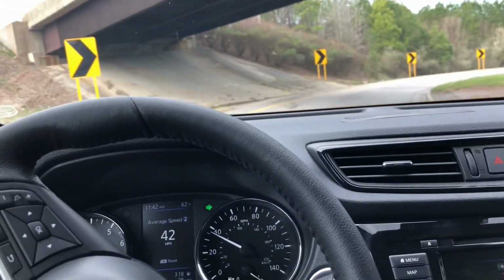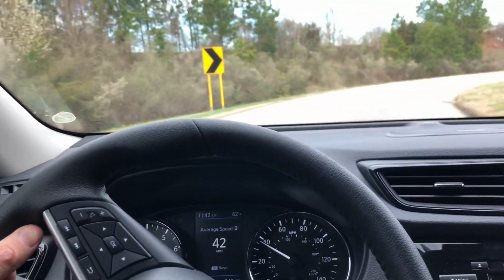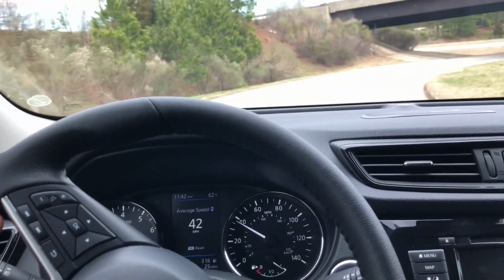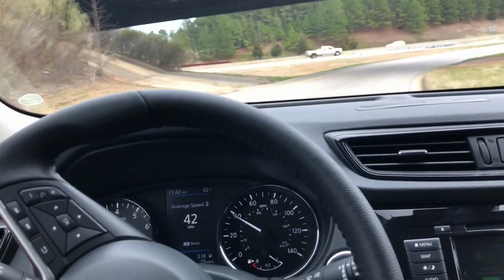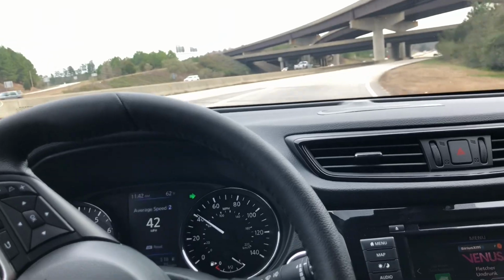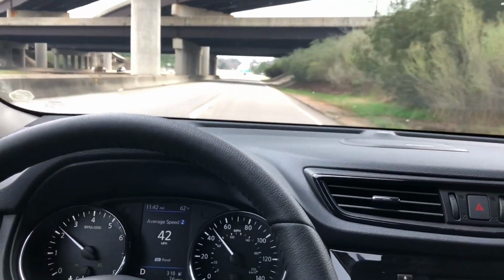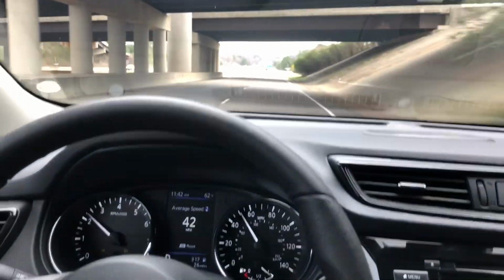Let's test the cornering here. It feels fine, but it doesn't hold the corner all that well. It kept feeling like it wanted to slip.